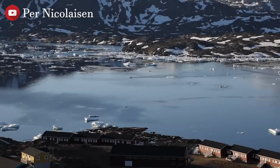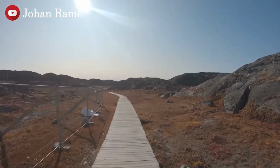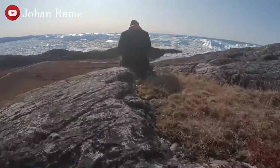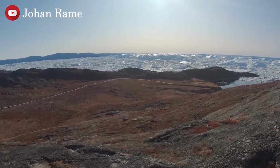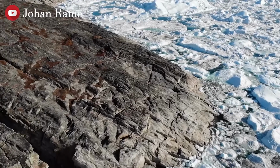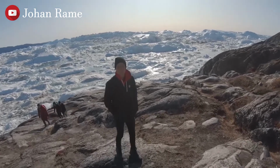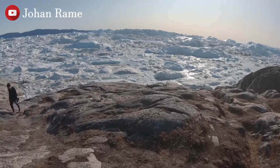Now let's take a look at Sermermute. Take a detour from the city and see the beautiful icebergs that create the wing for the abandoned Eskimo settlement in Sermermute, which is situated 1.5 kilometers south of the city. The different Inuit cultures have lived here during the last 4,000 years, and today you can still find artifacts which witness their presence.